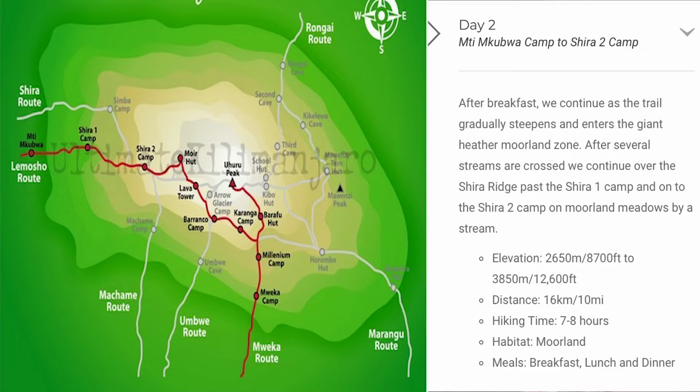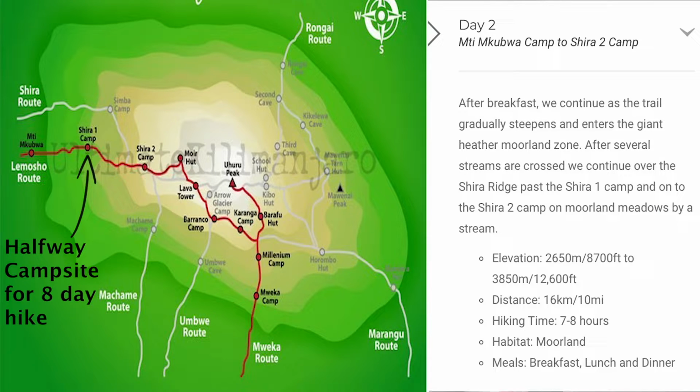But also on day 2, the group kind of splits because there are 2 different campsites, one about the halfway point and one all the way across the plateau. And so that is what you're gonna do. If you're gonna do an 8-day hike, you'll get to camp in the middle. We were doing a 7-day hike, so we camped at the end. But I don't really think that day makes too much of a difference between the 7 and 8 day because it is so early on. It just gives you an extra night on the mountain, and it is gonna split up that long day. So instead of 10 miles, you're gonna hike 5.